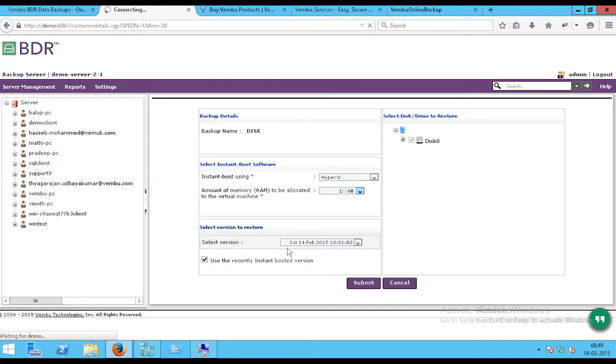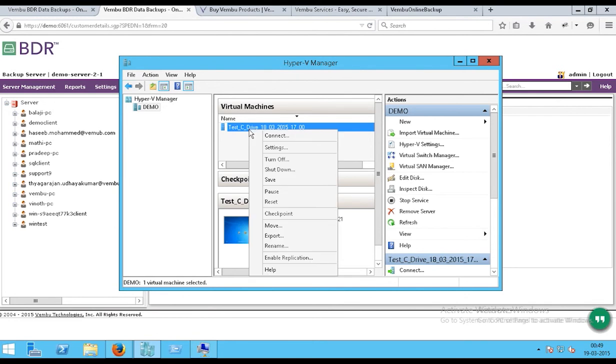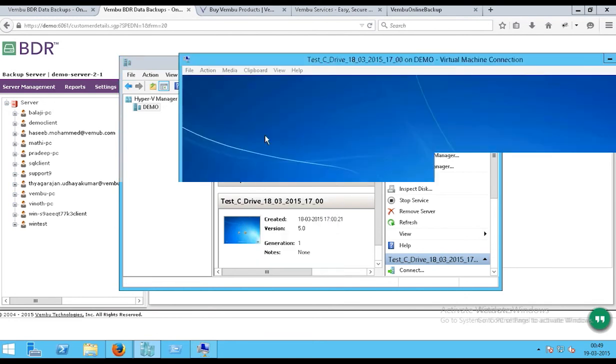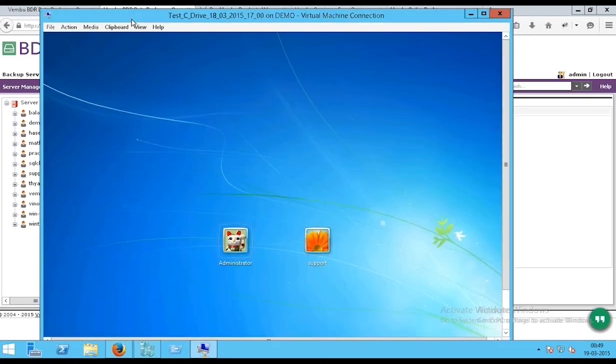Once you do that, if you go to the Hyper-V manager, you can see that the new VM is now connected in Hyper-V, and this is up and running. You can simply connect to it and start accessing that particular VM, and you can even configure the network, provide access to one of your customers, provide access to your employees so that they can immediately connect to this and start accessing it. So this is where our technology kicks in. There is no restore process here. There is no time for restore. You can have instant access to the data in the event of a disaster. That is what the whole solution is designed for.